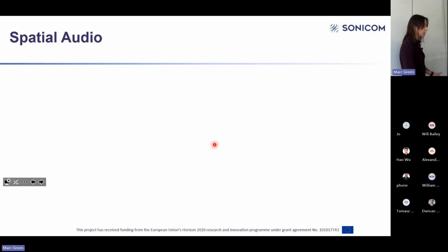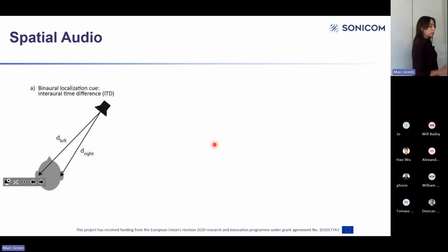Just to give a brief background, there are three main cues that we use to pull out the spatial location of an auditory source. One of them is the interaural timing difference. If a sound comes from the right of you, it will arrive at your right ear before your left ear. This works very well for low frequency sounds because neurons in the brain can phase lock to certain peaks or parts of the cycle in the sound wave, and then from there calculate the difference between the two ears.